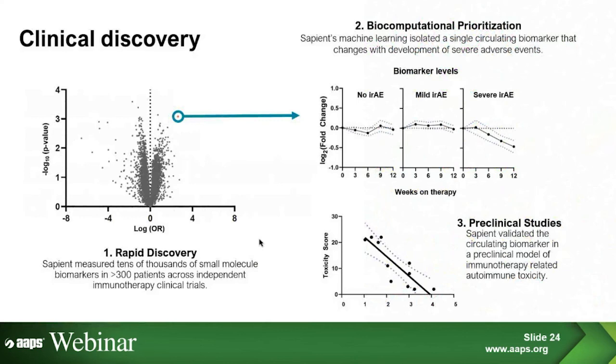Now, across multiple independent clinical studies of solid tumor immunotherapy, in total encompassing over 300 individuals, we can perform a broad biomarker discovery, again measuring thousands of circulating small molecule biomarkers, as represented by the small gray dots on this left panel volcano plot. When we examine these markers in relation to development of severe immune-related adverse events, we find that one marker in particular is prioritized, again shown here as the blue circle.